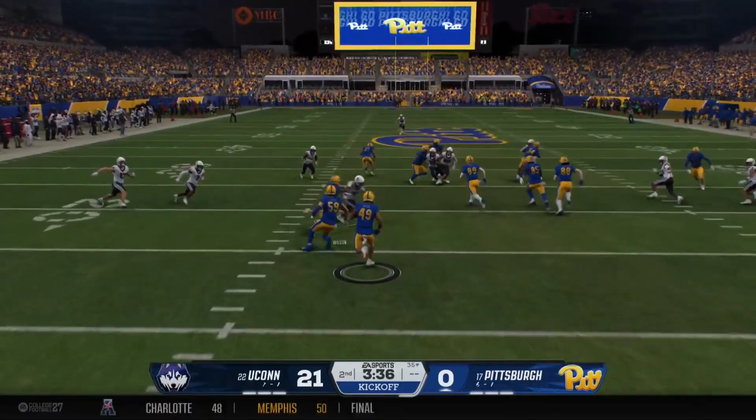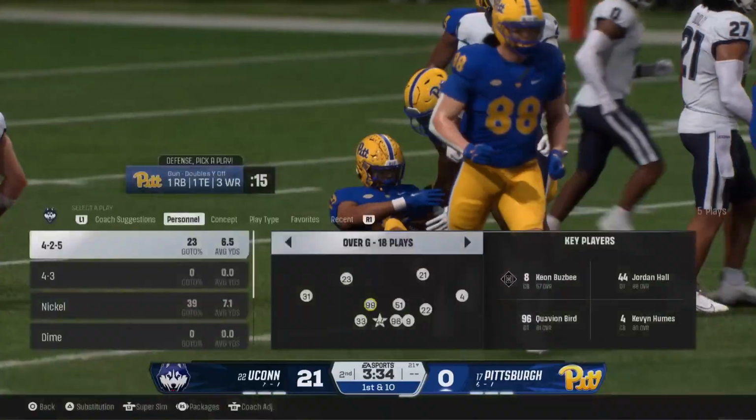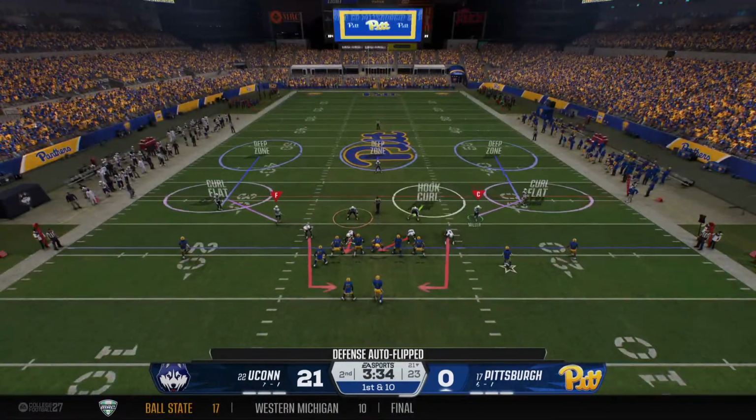He'll start the return inside his 5. Not a lot of space to be found. Good hustle by the coverage team, and they stop him at the 21. The Pittsburgh offense is back on the field.